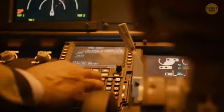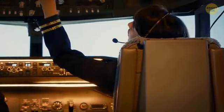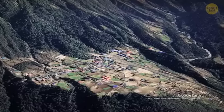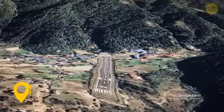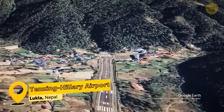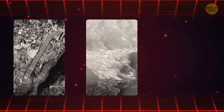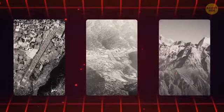About 10 years ago, there were only 8 pilots who were permitted to fly there, but today the number is a bit bigger. But even so, there's something even tougher than Bhutan Paro International Airport. Seems like the Tenzing Hillary Airport in Lukla, Nepal has every possible danger. Short runway, super powerful winds, mountainous terrain, this place has it all.